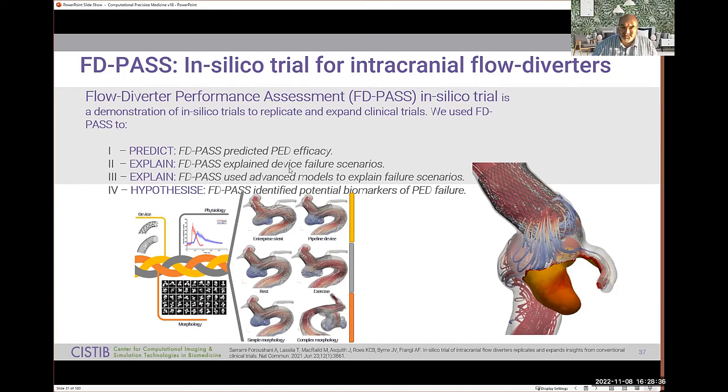The FD-PASS also explains device failure scenarios, so when things go wrong, how we can use these models to explain failure scenarios. And also we have some new hypotheses of situations where you shouldn't be using the device.